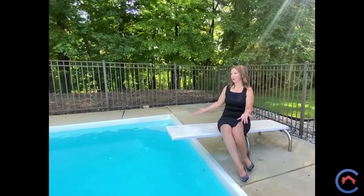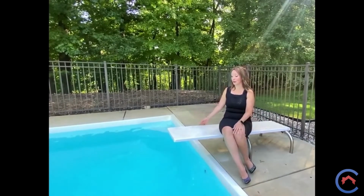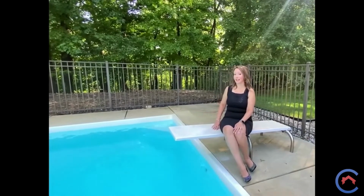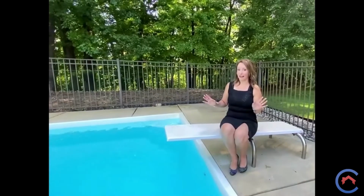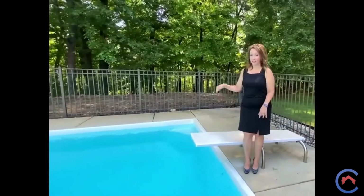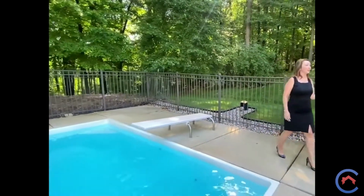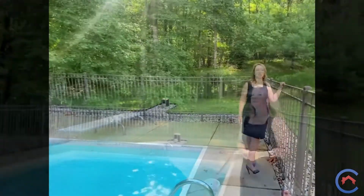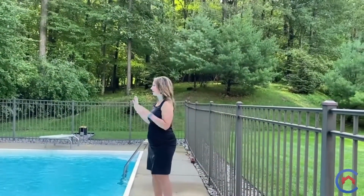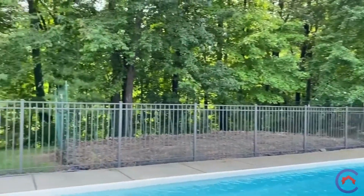Summer day, enjoying this 45-foot fiberglass in-ground pool. The deep end is 9 feet. Awesome diving board. I'm gonna be honest with you, I wanted to dive in, but they won't let me do that for this video. This home also features a 4.5 car attached garage. Beyond the pool house and the garden is 2.7 acres of lush woods, trails, and wildlife.